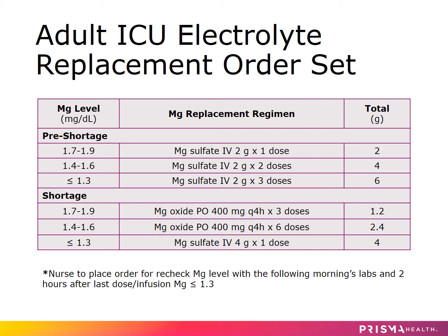Within our institution, an adult ICU electrolyte replacement order set is utilized for magnesium replacement in adult patients within the ICU who have a serum magnesium level less than 2 milligrams per deciliter. This order set is activated by nursing personnel based on the patient's magnesium deficit, and the nurse is to order a recheck serum magnesium level drawn with the following morning's labs, unless a patient's magnesium level is 1.3 or lower, in which case the nurse would order an additional recheck level 2 hours after the last dose of magnesium received.